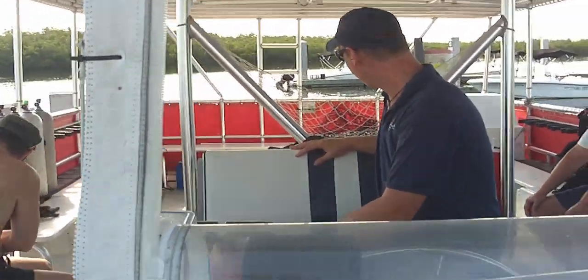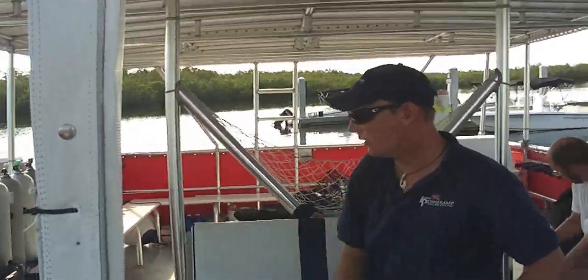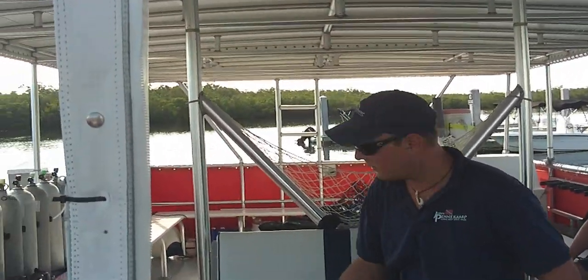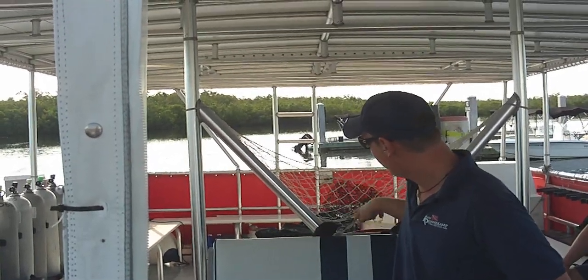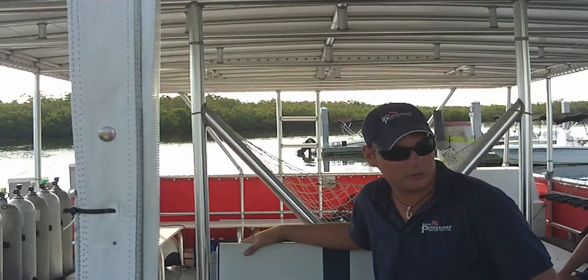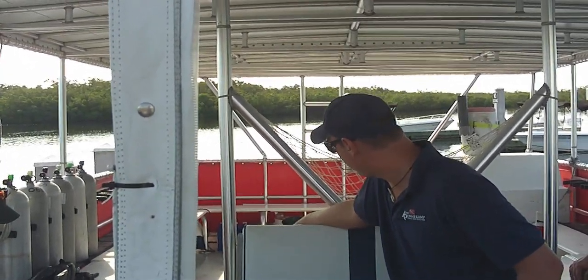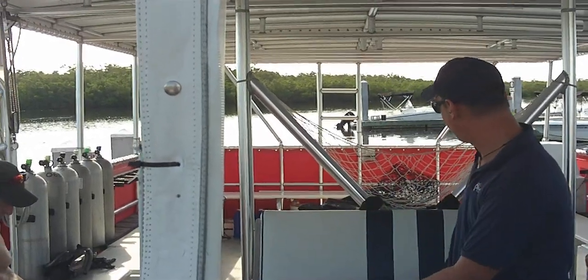Fire extinguishers and first aid are in the forward portion of that box right there. First aid is underneath the seat. If there's a man or woman overboard, throw ring buoy right behind the seat here. We have a cooler full of ice. If you have any soft drinks or food you want to keep cold, you can put it right in the cooler. There's a rinse bin for your camera, rinse bin for your mask.